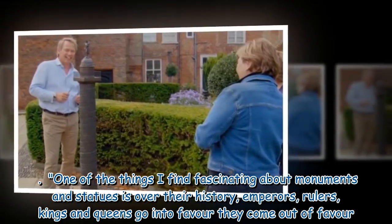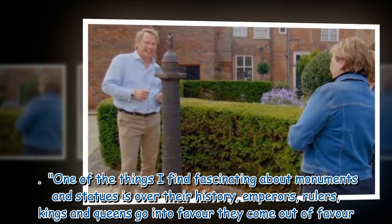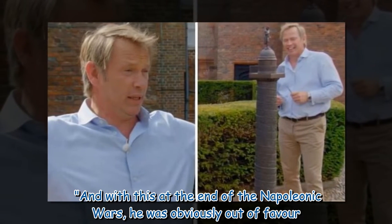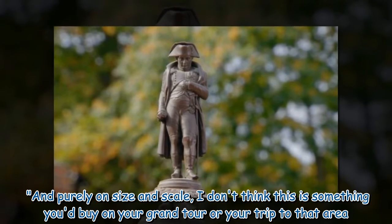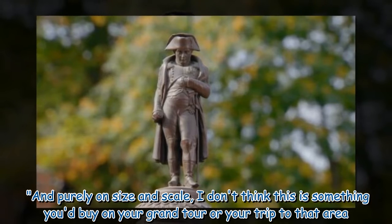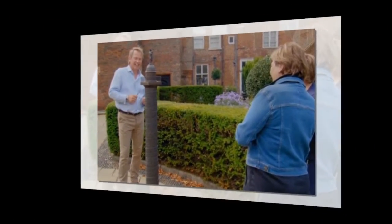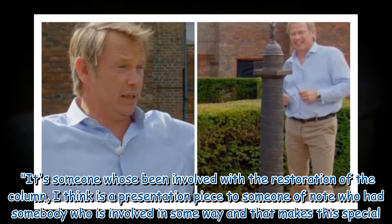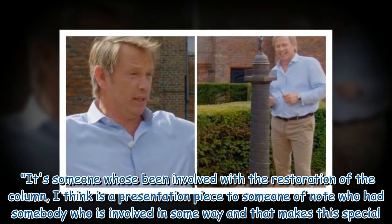One of the things I find fascinating about monuments and statues is over their history, emperors, rulers, kings and queens go into favor, they come out of favor. And with this at the end of the Napoleonic Wars, he was obviously out of favor. So what do they do? They attach ropes to it and try and pull it down. And purely on size and scale, I don't think this is something you'd buy on your grand tour or your trip to that area. This is, for me, more important than that. It's someone who's been involved with the restoration of the column, I think, a presentation piece to someone of note who had somebody who is involved in some way, and that makes this special."